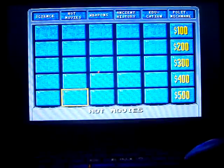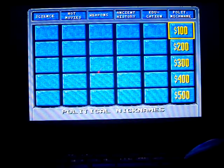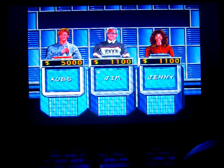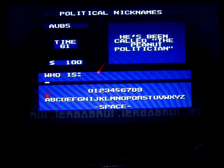Now there's just political nicknames to deal with. The answer is: he's been called the Peanut Politician. Who is Jimmy Carter.